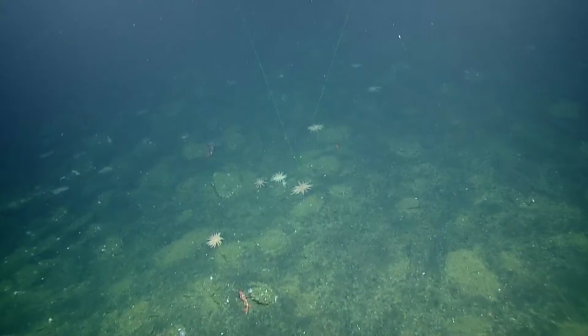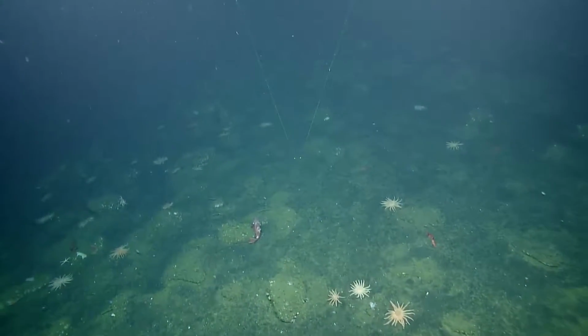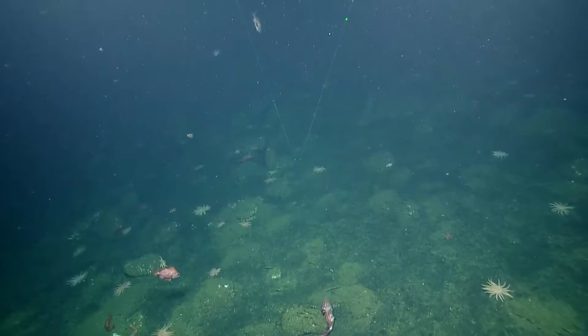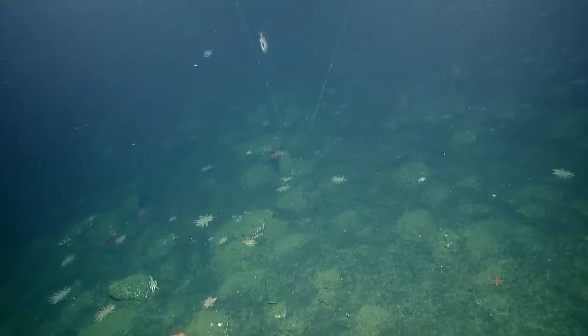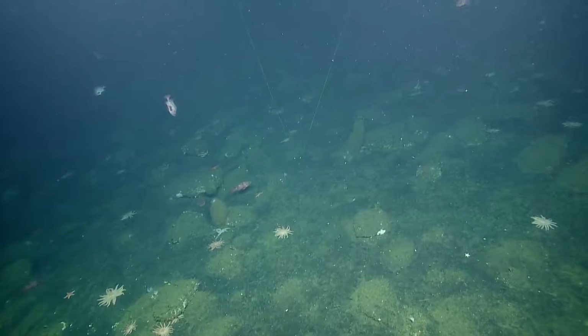I think a couple of those rockfish were doing the hover thing, and then they attacked the bottom. Boom. What would they do without the lights? There's one of your vertical ones. Yeah, there we are. Yay. You can hang back and see what he does.